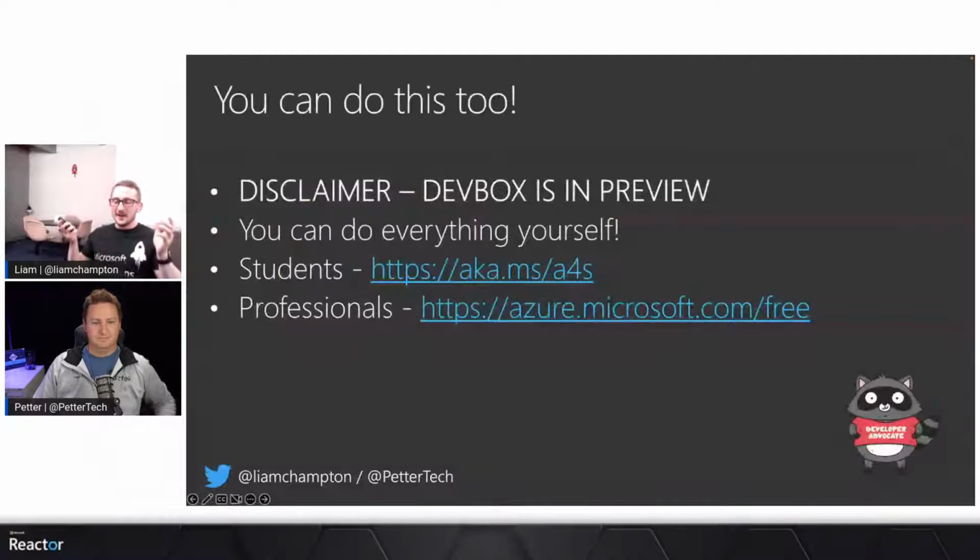Before we get into it, I just want to say you can do this too, but as a big disclaimer, and a big but here, because I had some issues with the demo, as Peter can vouch for me, DevBox is still in preview. It's in public preview, which means you can do it, you can get hands-on, but just be careful of some of the bugs. And if you do find something, then please, of course, let us know and log it.